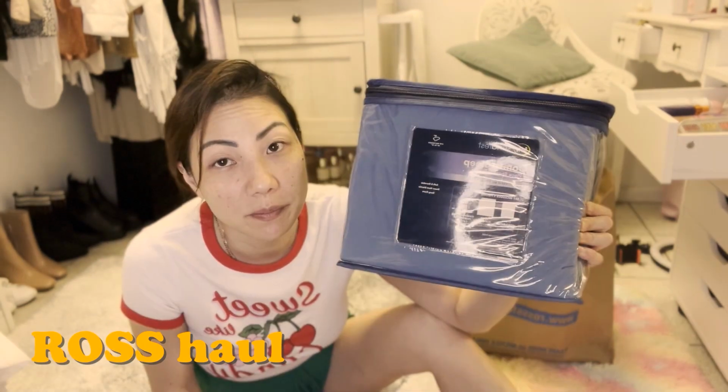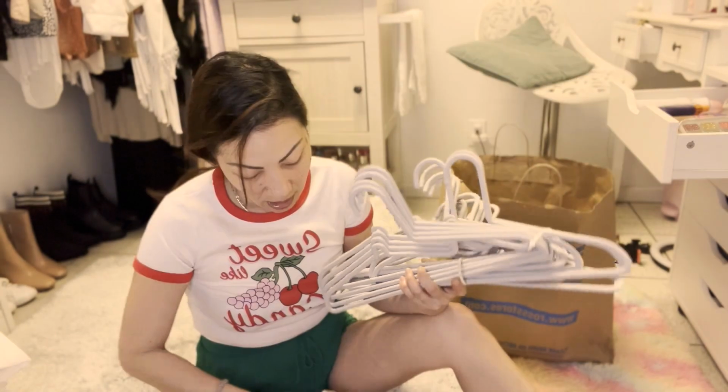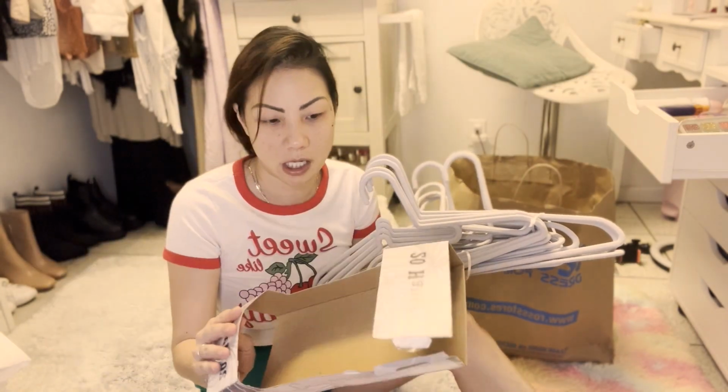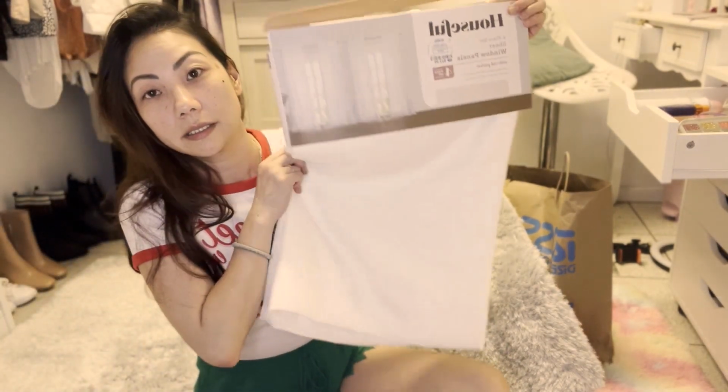Got these really cute twin bed sheets, $10.99. I got these cool hangers. They're gray, but they're plastic, so they're super durable. 20 hangers for $7. This carpet that I'm sitting on is kind of pricey. This one was $23, but it's a cool carpet I'm gonna lay out on the side of his bed. I got a shower curtain for his closet, because his closet is indented in the walls. I got him this white comforter blanket.